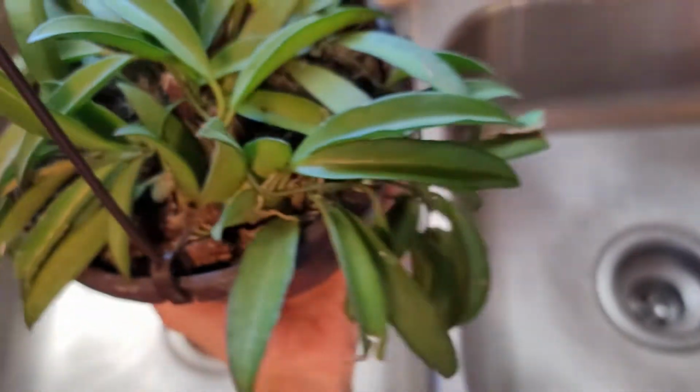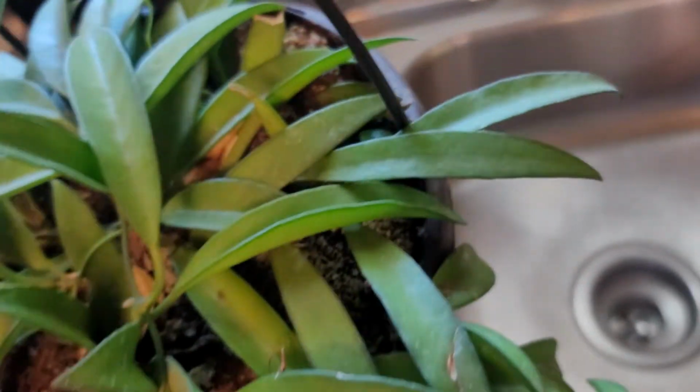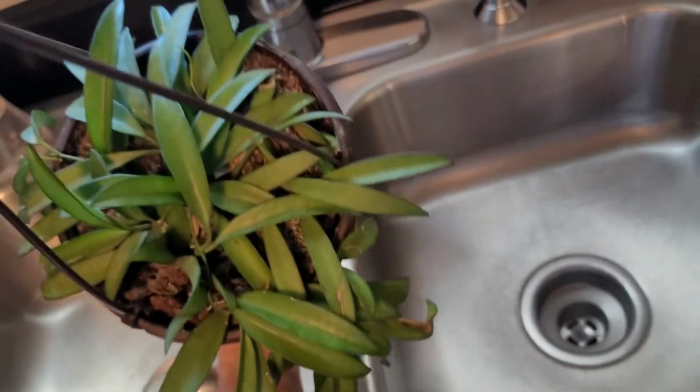On to the kitchen real fast. So up here is my, oh goodness, hold on. This is a Hoya, wait, oh good, I'm just gonna take it down. This is the Hoya Weidii, and I definitely need to repot it and take off some dead leaves and damaged leaves. It's doing okay though. I have it hanging up here. And this is a west facing window, and it gets some decent light when the sun is full blown going. It's very, very nice out today. Very nice. I want to be outside.